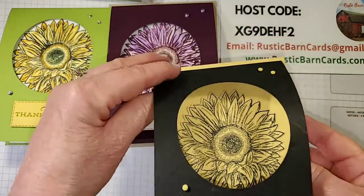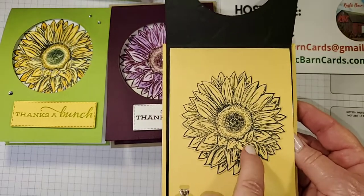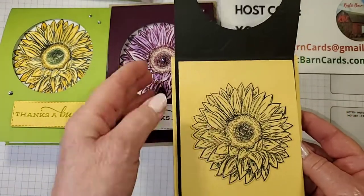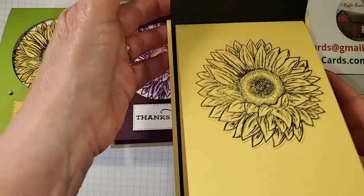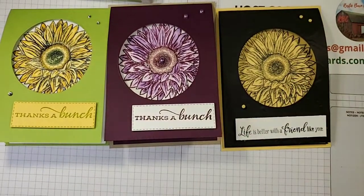Now on this card, I went ahead and stamped it in black and then die cut it out. The sunflower, I used my die cut and cut it out and then glued it on the front here. And then inside I used a label. So again, just a little variation. That is what is so fun about cards, right?